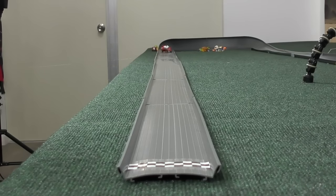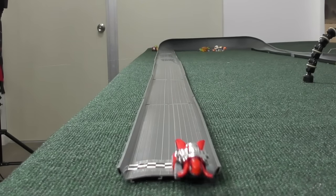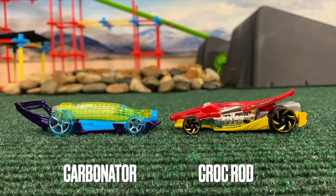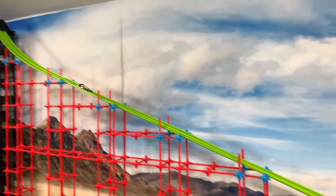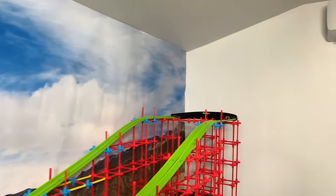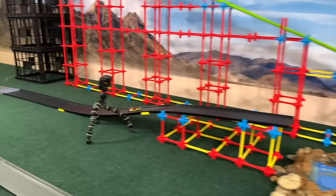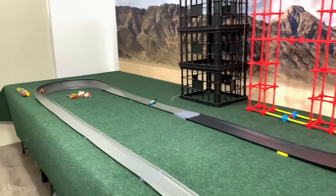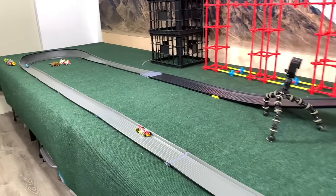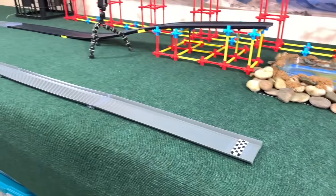Not this Turtle Shell would have ended with a similar fate as the first one, but had trouble staying out in front down the end of Sector 1. Carbonator and the Croc Rod. And here they go. Look at the Croc Rod pulling out in front here by quite a bit. Carbonator left behind through that first hairpin. It's going to be trouble. And that soda-looking vehicle now bouncing around like a pinball through the hairpin. And he may not even finish the course.